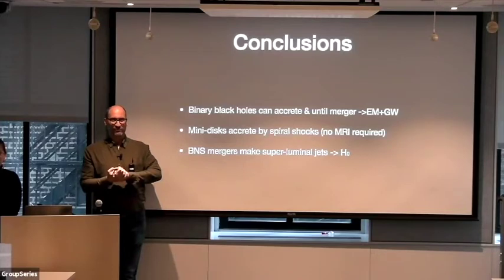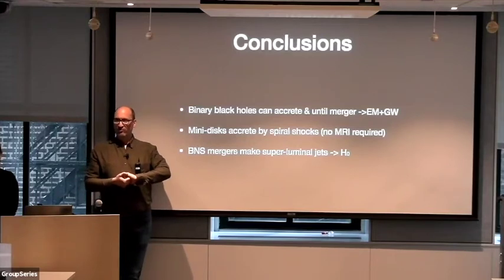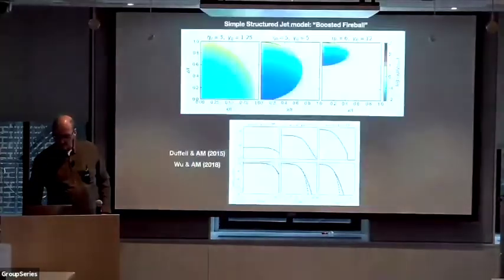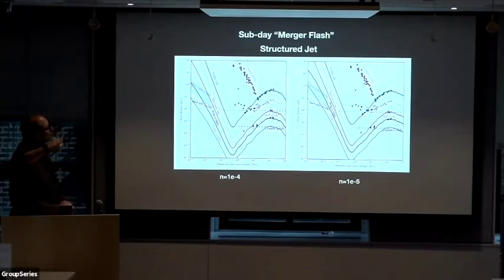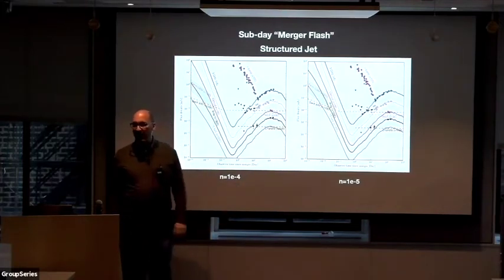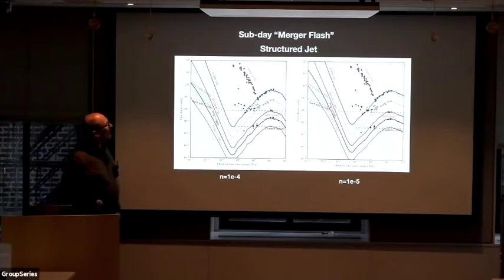Further questions? When you show this merger flash, I noticed there's some big difference in the magenta point, in the Hubble optical R-band one. Oh, this is kilonova emission. That's a different component. Those look like a similar shape, synchrotron.